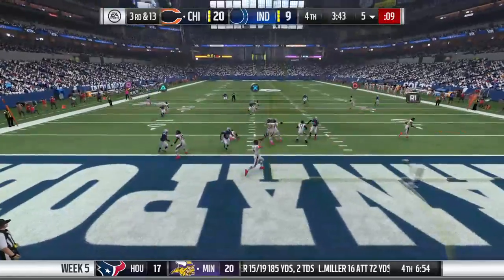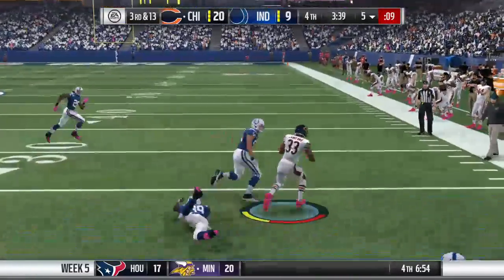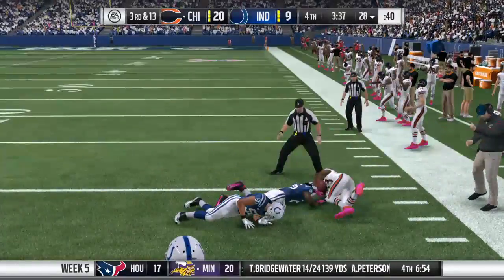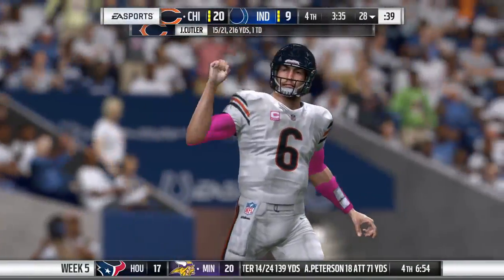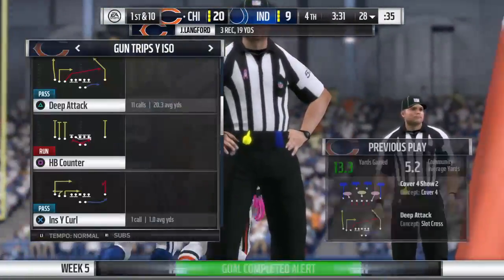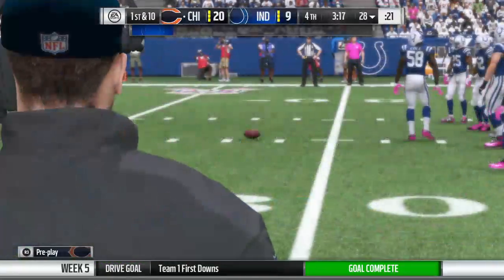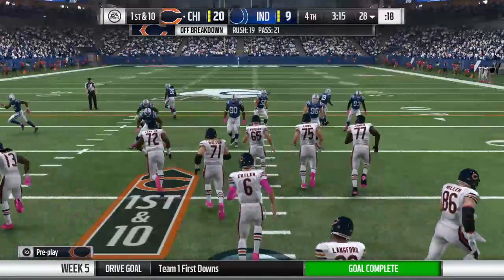Now Cutler down around his goal line. Checks it underneath to Langford. And they're going to get this one up past the 25. A big play there on the catch and run. And it'll move the chains. He's played a great game. It continues right there, even with this lead, confident to throw the pass and have the reception made.